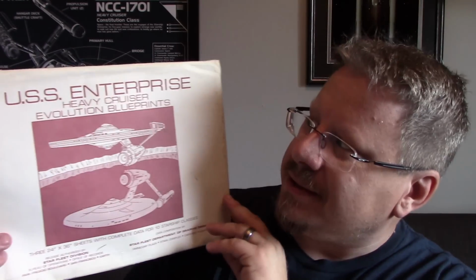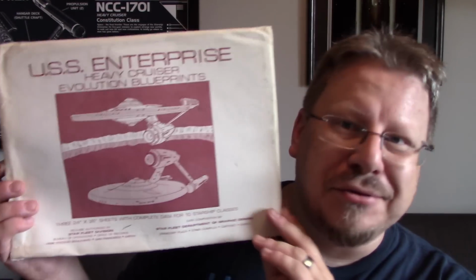Alright guys, so there you have it. That is the USS Enterprise Heavy Cruiser Evolution Blueprints. That goes into all that detail and depth. Hopefully you guys enjoyed it. Like I said, I do need to research this and put together a much more definitive, much more detailed episode on it. It's worth looking into. It's an awesome piece of Star Trek history, kind of a forgotten piece now. And I will do that for you guys at some point.